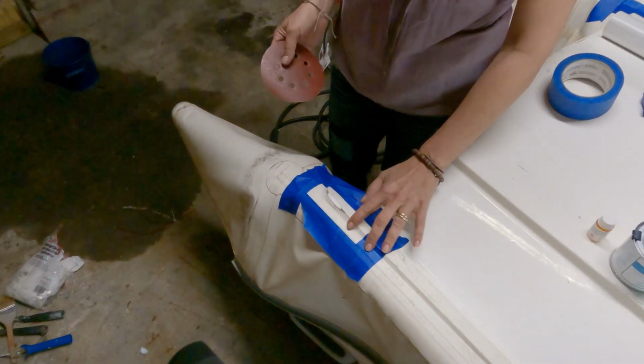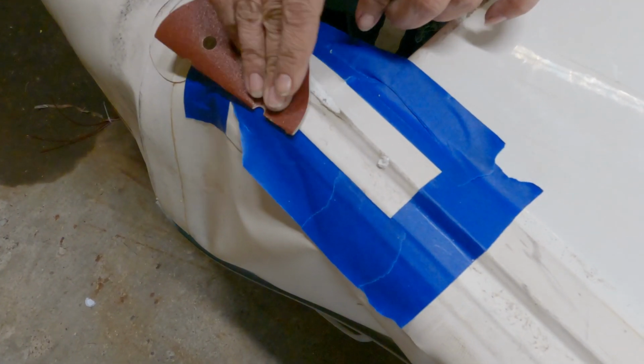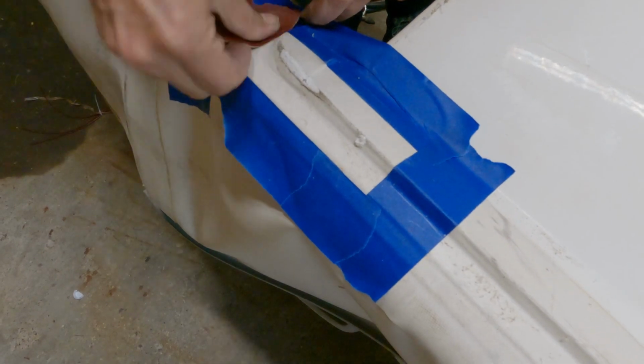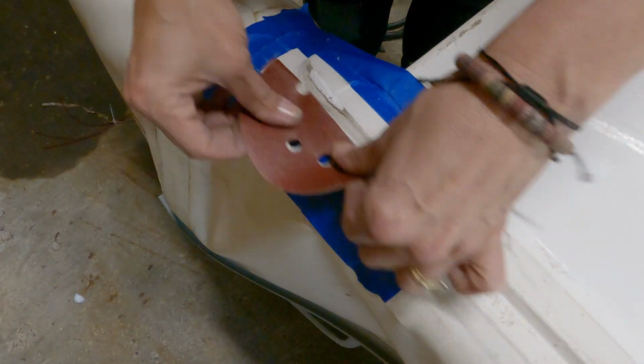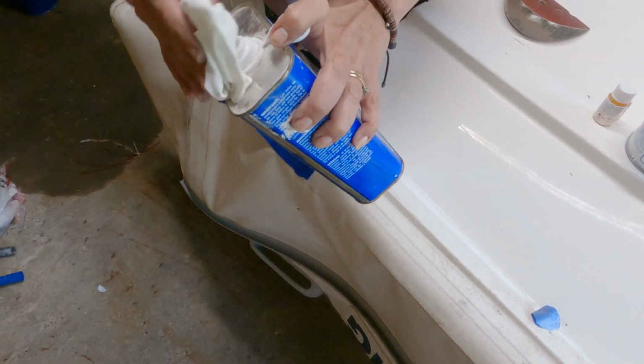Alright, first step is to lightly sand it and scuff up the surface. We've lightly sanded it, and now we're using a little acetone.